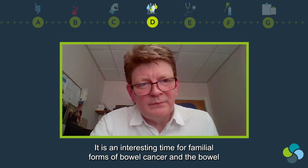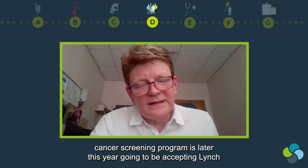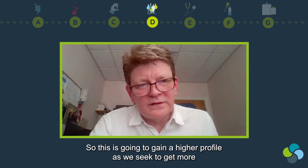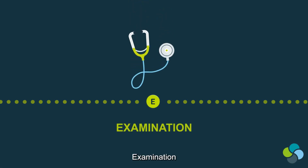It is an interesting time for familial forms of bowel cancer, and the bowel cancer screening programme is later this year going to be accepting Lynch families in for their colon cancer screening. So this is going to gain a higher profile as we seek to get more and more early diagnoses of cancer. E is for examination.